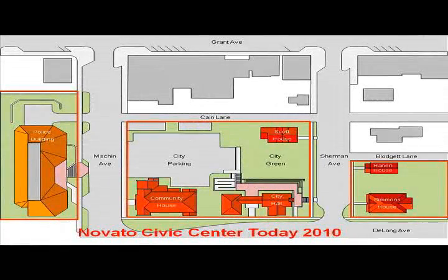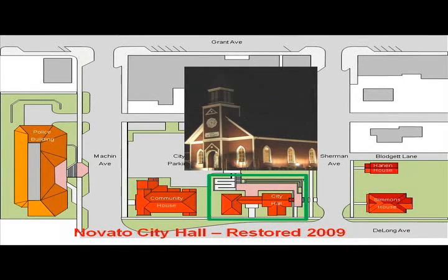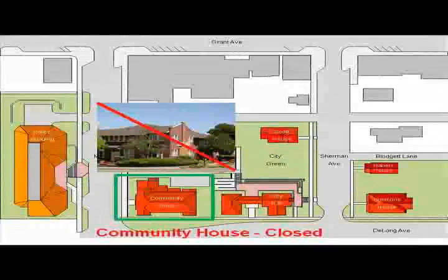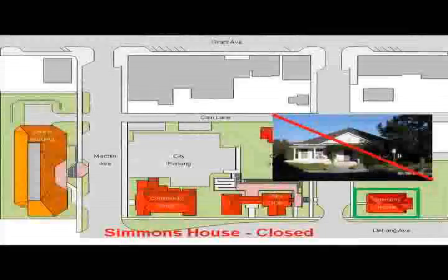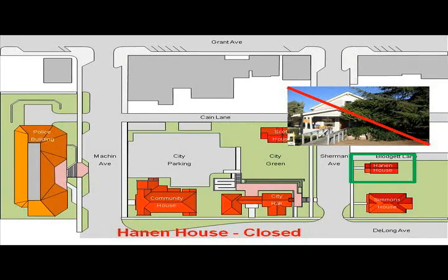The city property on this picture is outlined in red. You see the police building, the Civic Center bounded by Machen and Sherman, and the two bungalows across Sherman Avenue. The various buildings on the Civic Center site in the old downtown are the City Hall, which has been restored, the Community House, which is closed, the Scott House, which is the old Park and Rec building, is closed, the Simmons House is closed, the Hainan House is closed and shuttered.